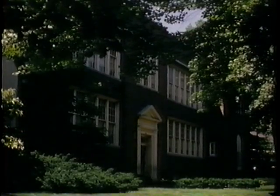School number 2 was enlarged and renamed the Richard E. Byrd School in 1931.